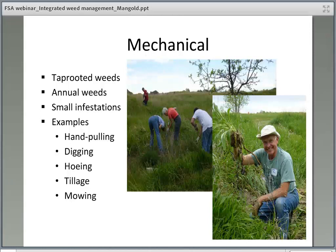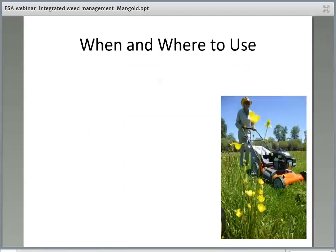It also works well for annual weeds. They are not very deeply rooted, so they're very easy to pull or to mow to prevent seed production. It only works well with small infestations. You would not want to do this at large scale, but some examples of mechanical control: hand pulling, digging, hoeing. Tillage is considered mechanical control, and mowing.